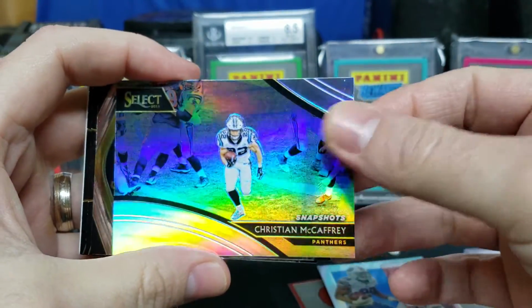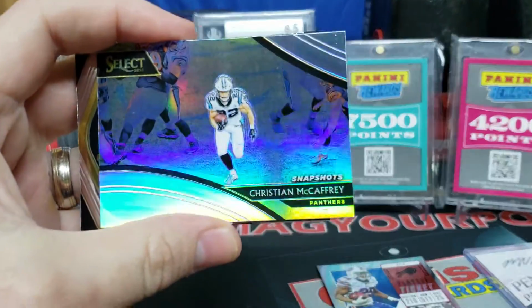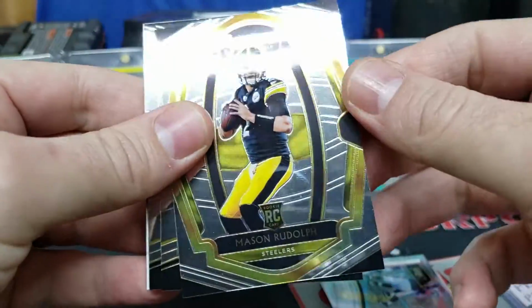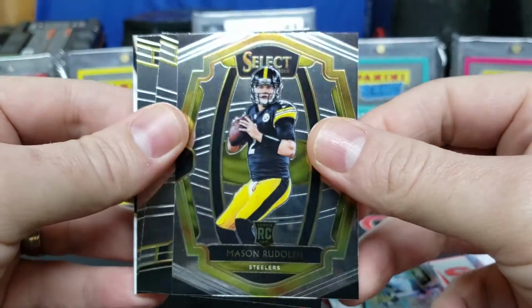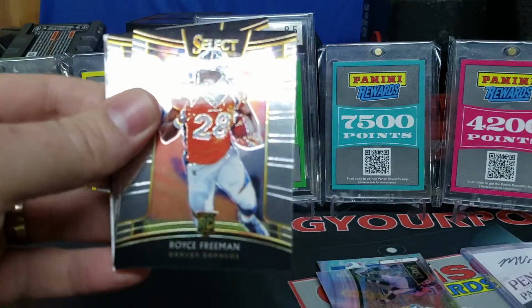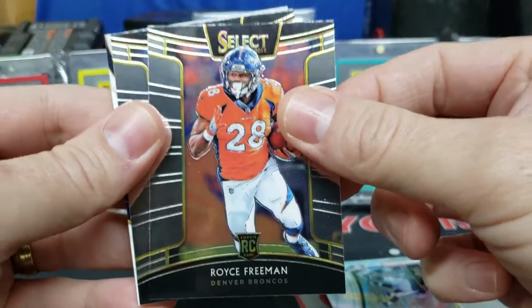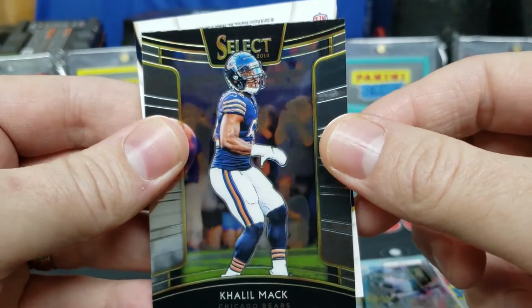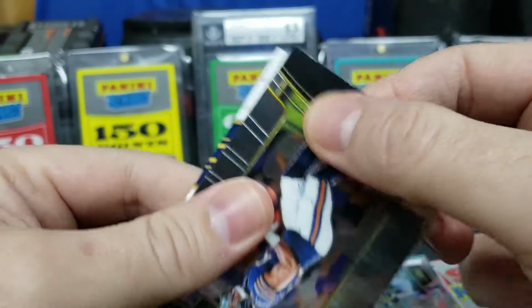So we got a Prizm Snapshots of Christian McCaffrey. That's a pretty cool one there. We got a Mason Rudolph. It's going to be the Premier level. We got a Royce Freeman Concourse. We got a Khalil Mack and his Bears. We got an up and down.